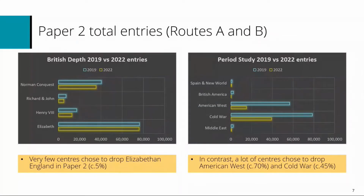Now, if we look at the combined paper 2 entries across routes A and B, these two charts compare the 2019, which is pre-COVID, with the 22 entries. Now, the chart on the left-hand side shows the British Depth Studies, and as you can see, there's not much difference in entry across those topics. There's a slight drop in Norman Conquest, Richard and John, and Henry VIII. Now, interestingly, very few centres chose to drop Elizabethan England in paper 2, only about 5%.